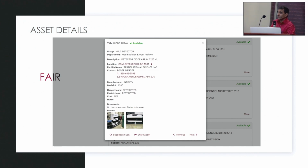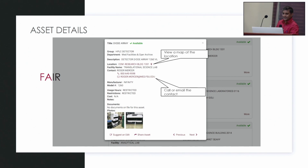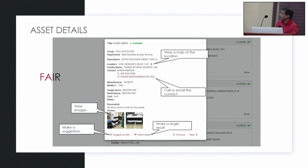Still, a lot of people do not know it exists, even though it's a one-stop search for 540 pieces of equipment. The total cost of it is something like $300 million. And as I said, this is what we are trying to build.